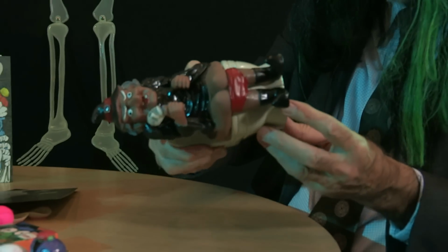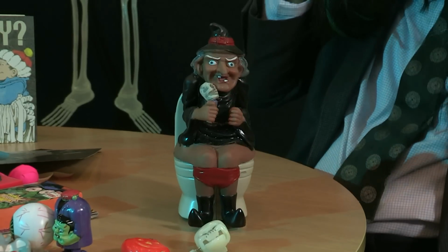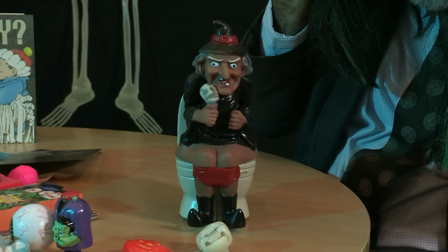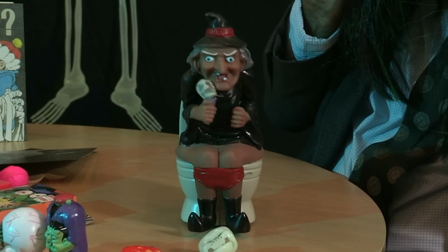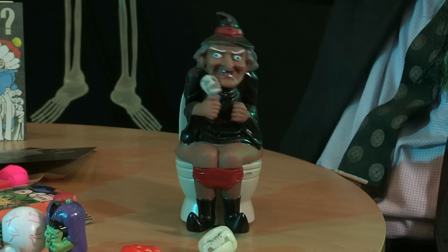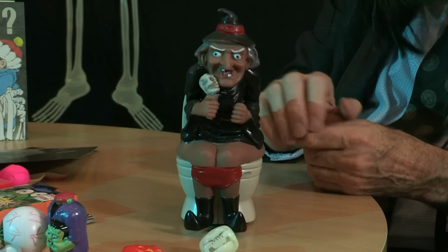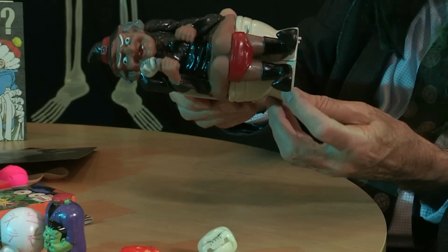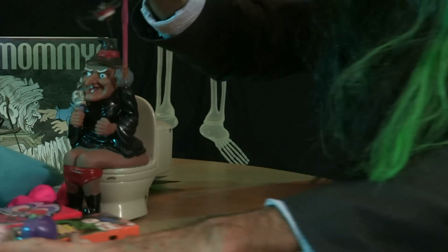Then there's my favourite witch, which came as part of another series. Turn her on, and she's sitting on the toilet, and oh dear, the noises she makes. I think that's enough of that. Disgusting.